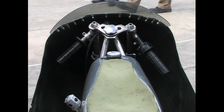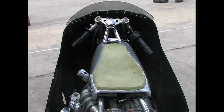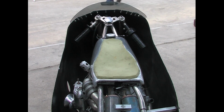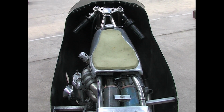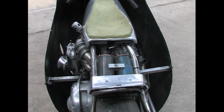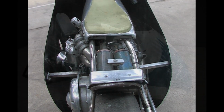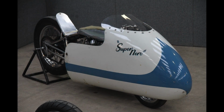And we allow George Brown's rider's eye view on Super Nero to conclude this little look at our stand, but we should be back briefly towards the end of the film. What did they used to say about the E-Type Jaguar? Looked as though it was doing 100 miles an hour when it was standing still.